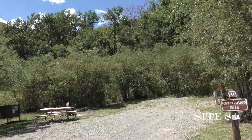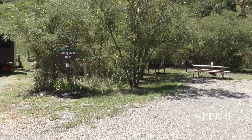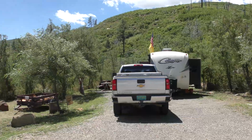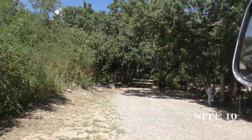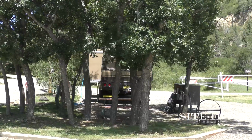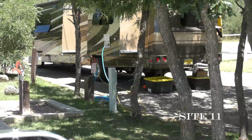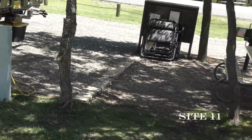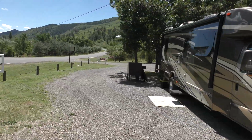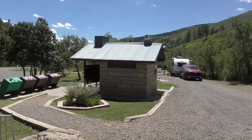Site number 8 was fairly large for a bigger RV, and it was flat and accessible as well. Site number 11 was literally surrounded by roads and in the middle of the campground. Site number 12 was kind of peculiar as its driveway runs along a road to the tent-only campsites.